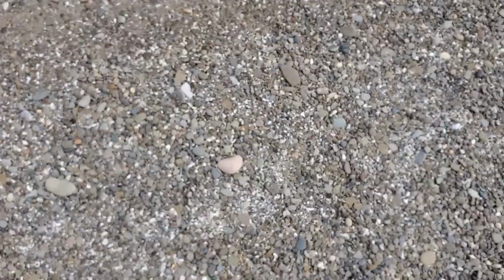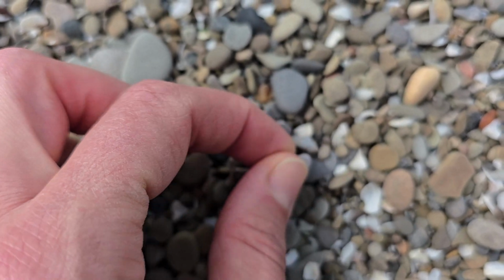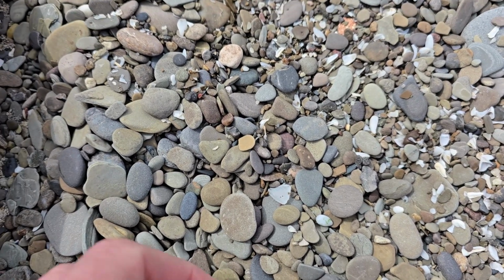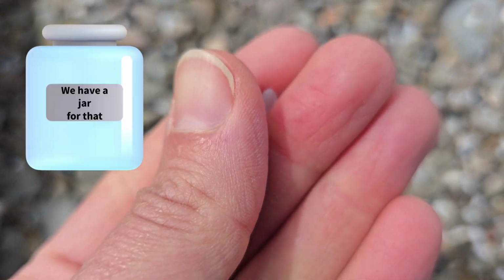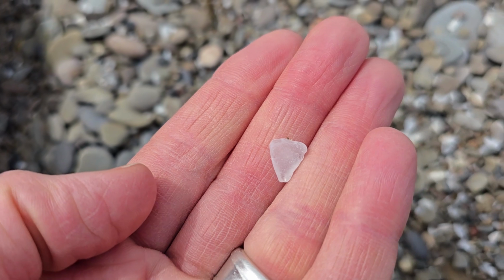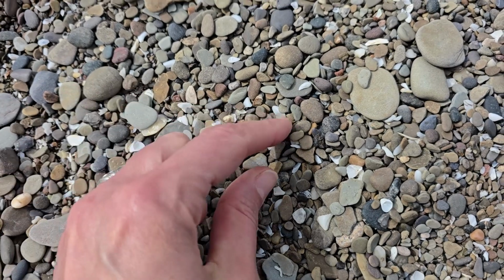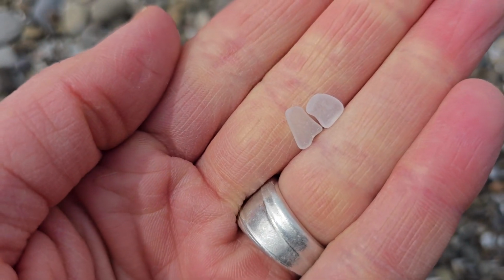Nice little one. Just another piece of clear. Right here. Piece of clear. It's not super rounded, but we do have a separate jar for stuff that isn't super rounded. So we'll definitely take that. Another piece of clear. That one's a little bit more rounded than the last one. And is this another one? Oh, it is. So 2 pieces of clear in that.